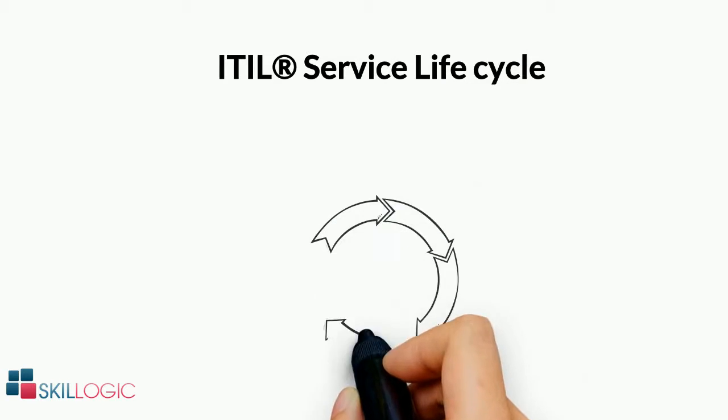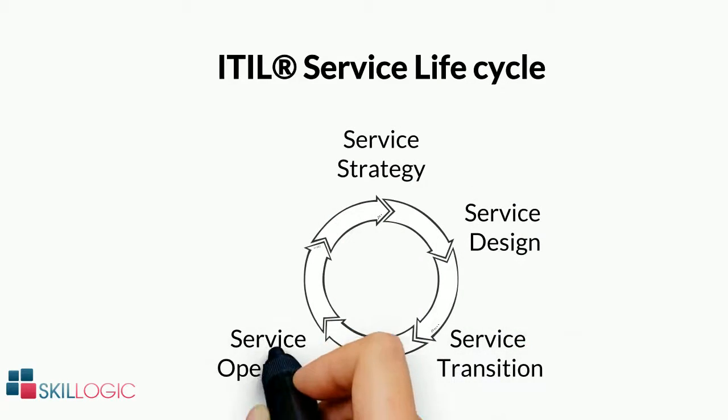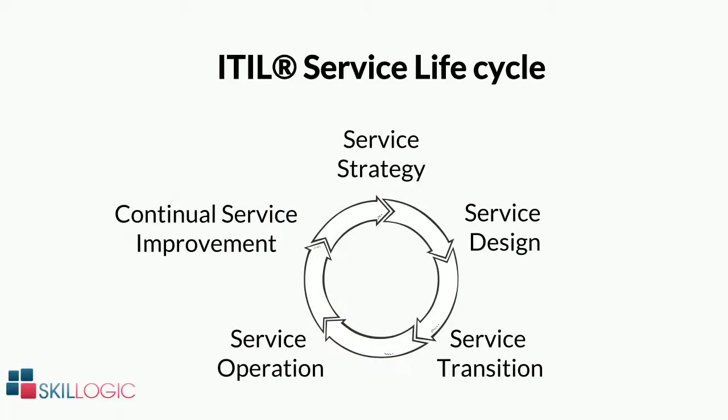IT Service Management aligns IT services to business requirements, enabling the business to meet or exceed the customer expectations. ITIL categorizes the IT Service Management into 5 phases: service strategy, service design, service transition, service operations, continual service improvement.